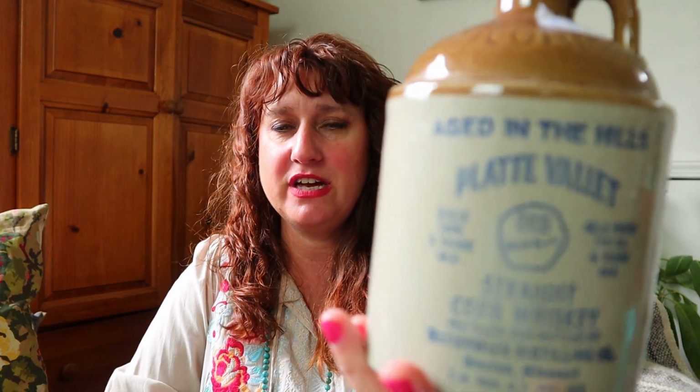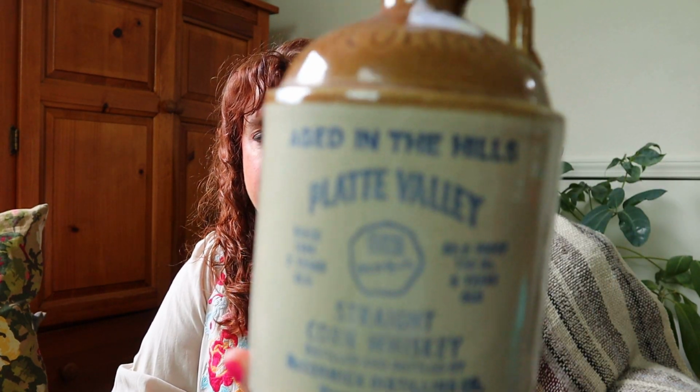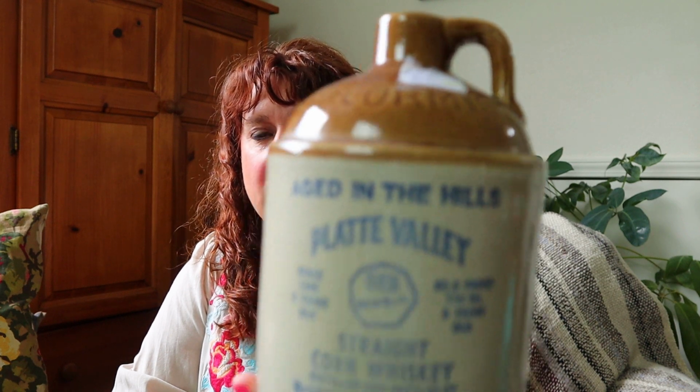This is another piece of vintage home decor. This is an old whiskey bottle. This was $6.50, which I thought was a really great price for this. I put these on shelves around the house just for home decor. Aged in the Hills, straight corn whiskey, McCormick Distilling. It's got a number on the bottom. So I'll put this in my kitchen next to my collection of white vintage pitchers.